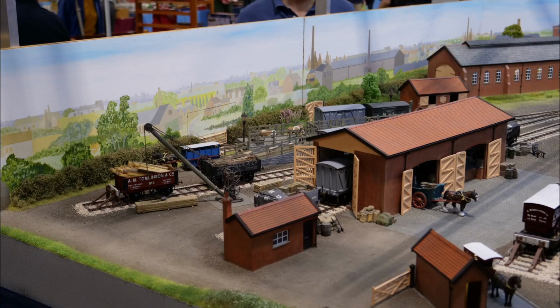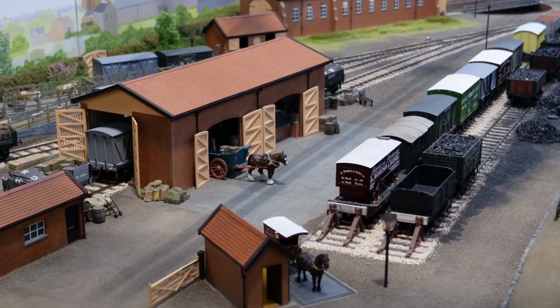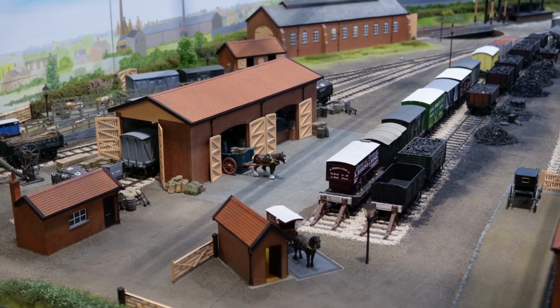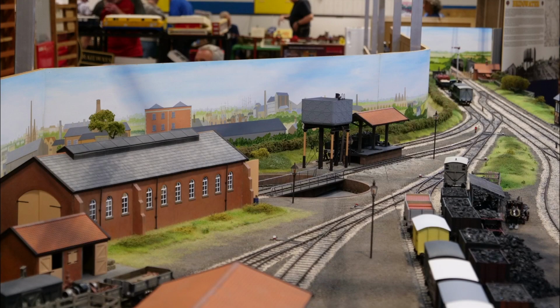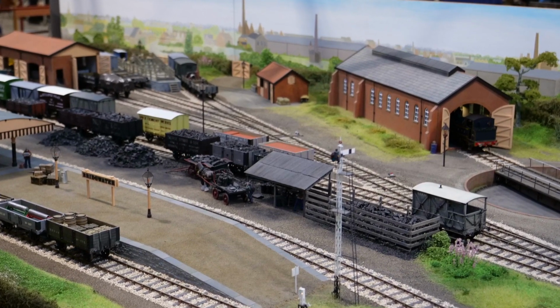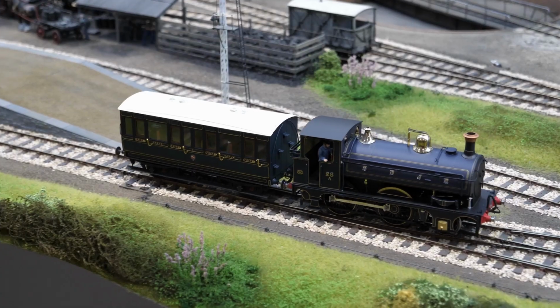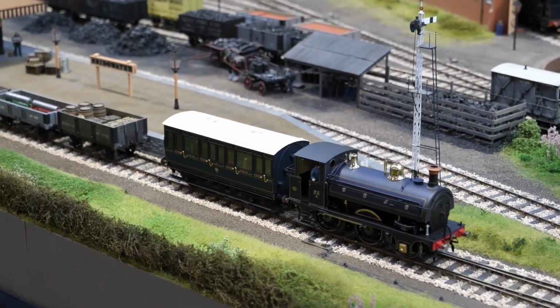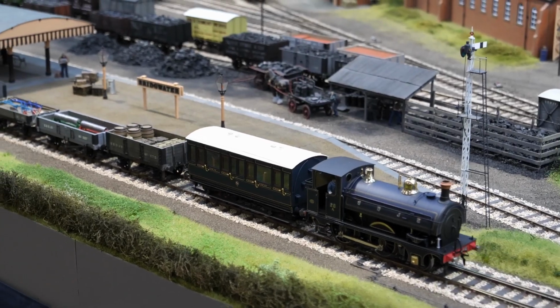The goods yard, complete with shed, had facilities to handle many commodities including coal, bricks, tiles and livestock. A single road engine shed of brick construction was also built, together with a 50-foot turntable. The shed, although extended in 1898 to accommodate 2 locomotives, was not used to stable locomotives overnight.